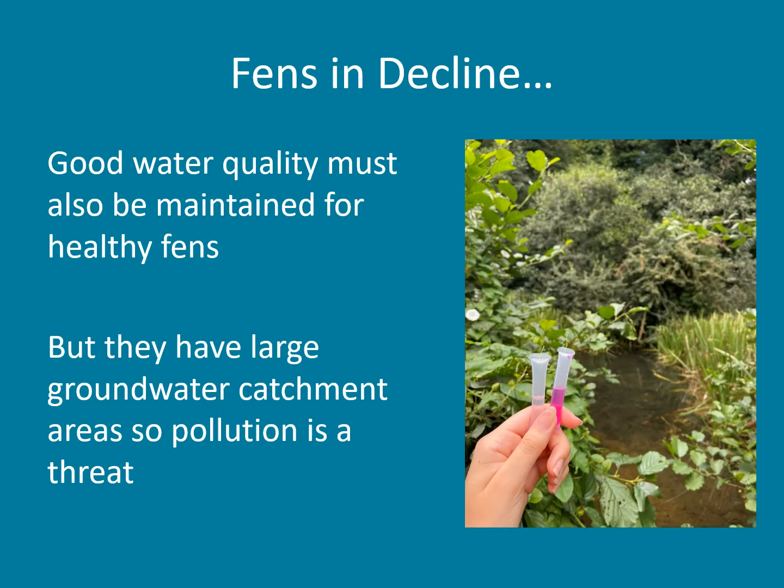Good water quality must also be maintained for healthy fens. Many of the species found in alkaline fens thrive in low nutrient environments, and some are adapted for such conditions, for example butterwort, that traps insects on its sticky leaves which roll over to digest entrapped prey. However, alkaline fens have large groundwater catchment areas, so pollution is a threat to the biodiversity they support.